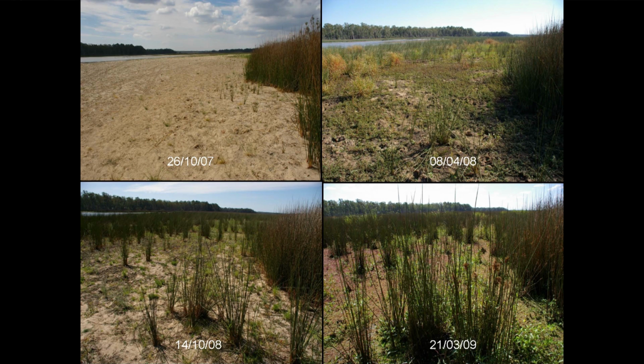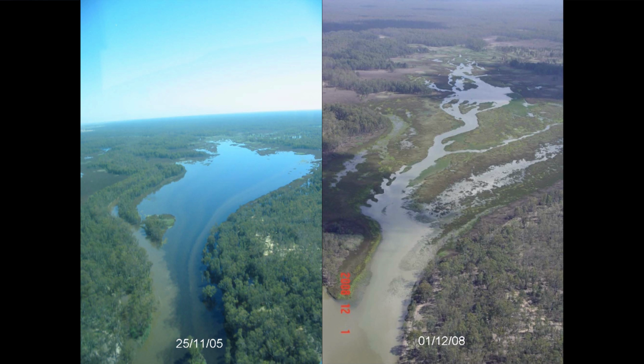And the rush grew, and we actually monitored the growth rate at 11 millimetres per day. And this grew to about 3.5 metres, and it was going to take a biblical flood to have it submerged if we had any chance of drowning it out. And it changed the big open water body, which used to be dominated by a very rich diversity of plants in the wet-dry phase prior to river regulation. It became colonised by a single species, giant rush.